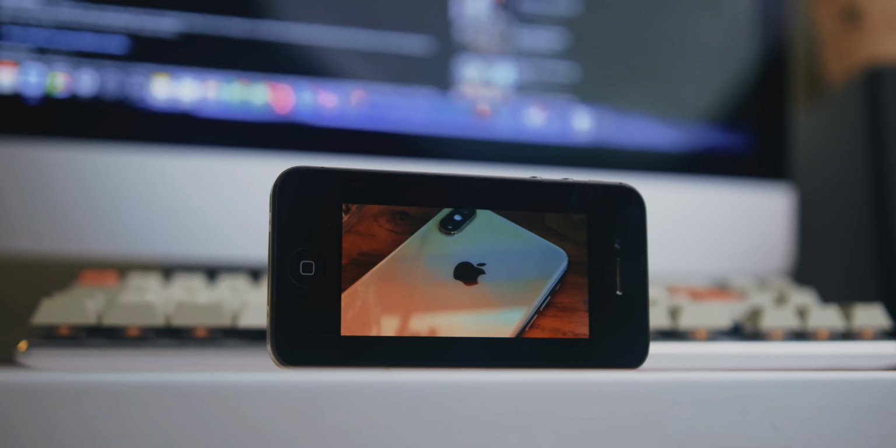Okay, so day four, and not gonna lie, this kind of sucks. Usually at this point in my phone challenges, I am kind of adapting to the phone, but yesterday just kind of took it out on me a little bit.